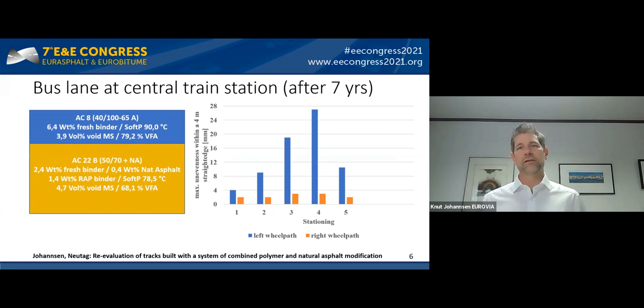And we found a quite funny picture there. You see that on the right side, the blue bars show the left wheel path and the orange ones the right wheel path. And you see that there was significant deformation on the left wheel path, up to 28 millimeters, which is still okay. It can still operate there without any problems. But the funny thing is that it's totally different on the left and the right wheel path. We were not really able to find the reasons for that, as we were not able to take any core there and do any additional binder tests.